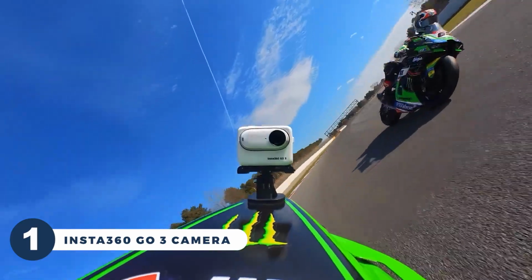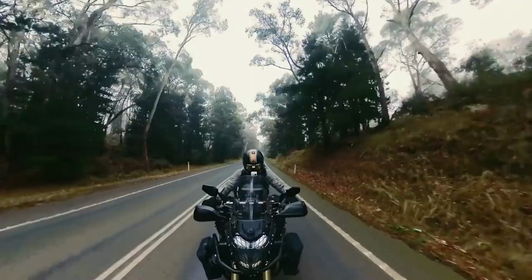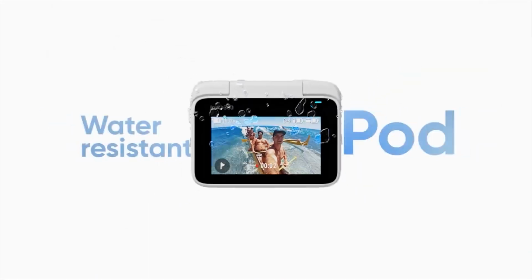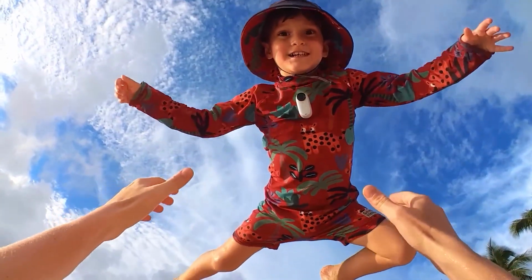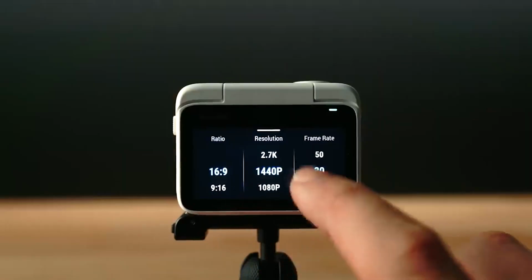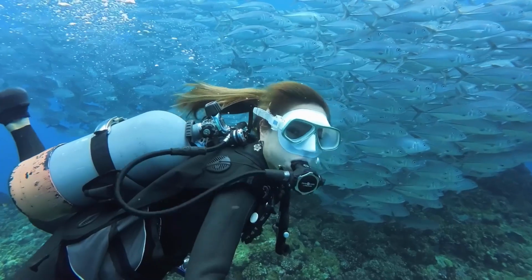Dive into the Insta360 GO 3 camera, your passport to capturing life's most breathtaking and thrilling experiences like never before. Weighing in at a mere 35.5 grams, its feather-light design ensures you can take it anywhere. It can effortlessly capture multiple perspectives, from heart-pounding first-person shots to unique novel angles, all in glorious 2.7K ultra-clear wide-angle videos. Moreover, its magnetic suction function allows it to stick to virtually any surface.